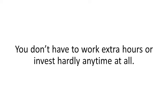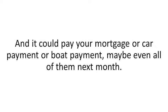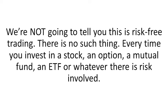You don't have to work extra hours or invest hardly any time at all. It's a couple of clicks on your computer or smartphone, and it could pay your mortgage or car payment or boat payment, maybe even all of them next month. Is that right for you? Only you can decide that. We're not going to tell you this is risk-free trading. There is no such thing.